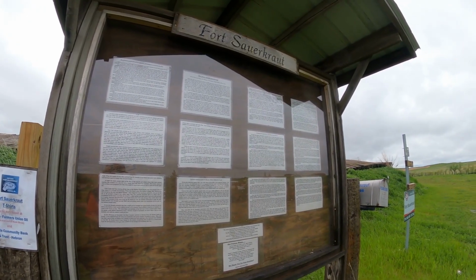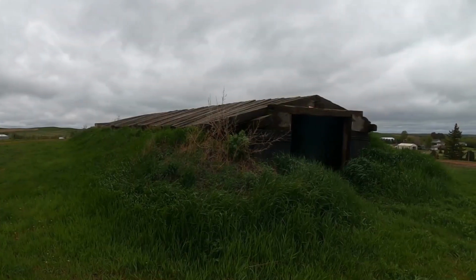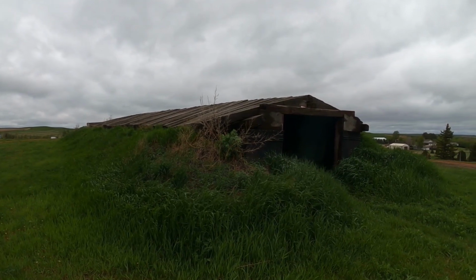They've got all the history of the fort there. This is what you see inside it. Not an awful lot of space. But it is pretty well protected and pretty well invisible because of the way the grass grows up it.